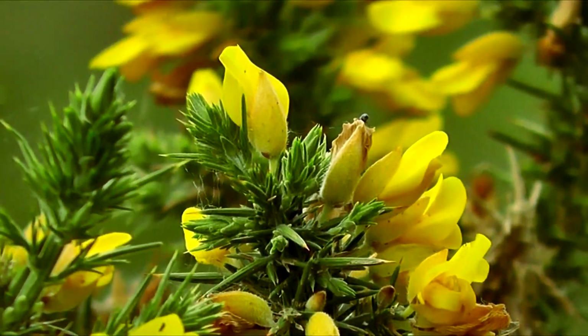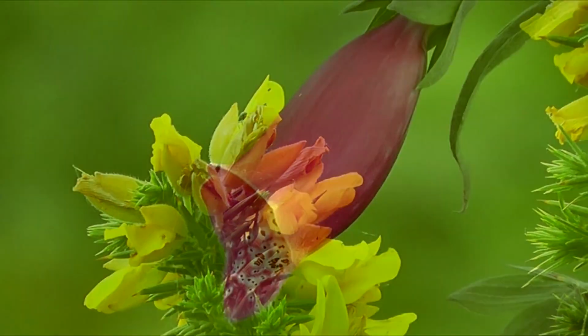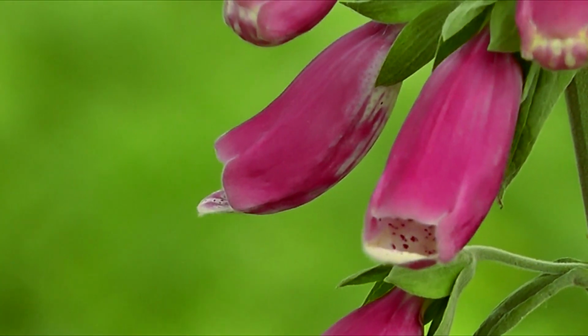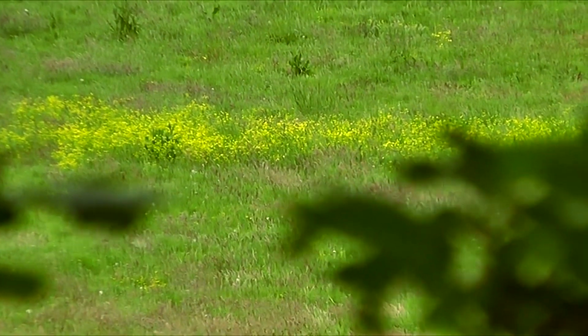There's quite a large diversity of plant life here at Arne, from gorse on the heath, which is now in full bloom, to foxgloves that grow on the edge of the meadows and all along the footpaths.